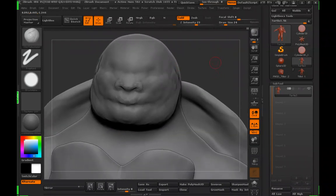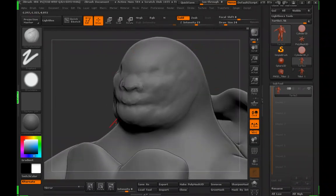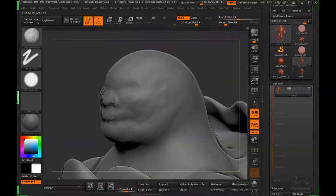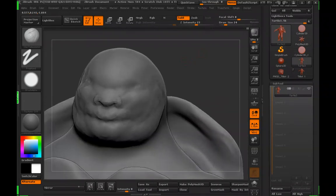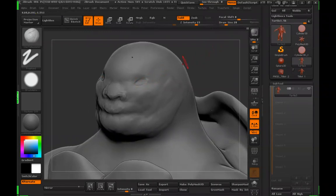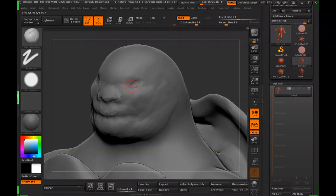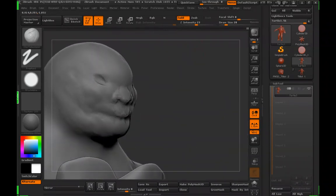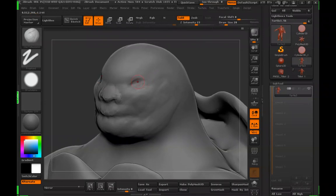So I usually just hide the rest of the body. I leave the head, and then I subdivide it to whatever number. I mean, I'm subdividing it on the HD level. So if you need the head to be like 5 million polygons, head only, it's okay. And I have a fast and responsive head to do details on.